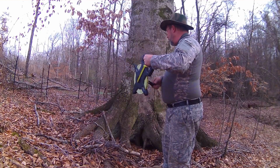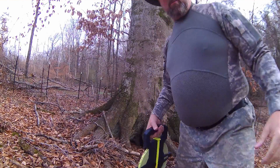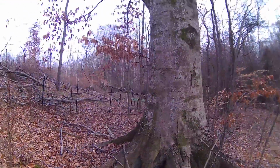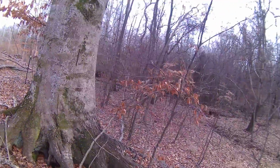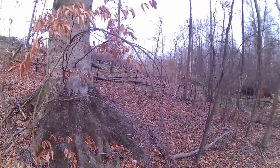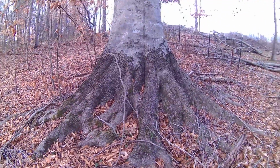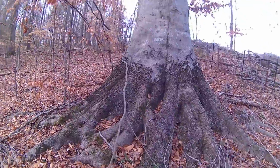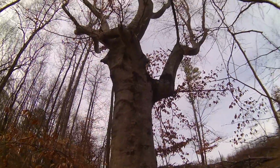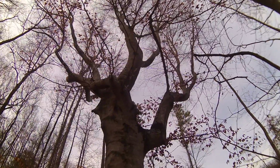Let me wind this up. I'm going to bring the camera around to the other side. I want you to see the roots that this thing has growing on it, on the downhill side of it. This is why I had a hard time getting around it. Pretty interesting trees.